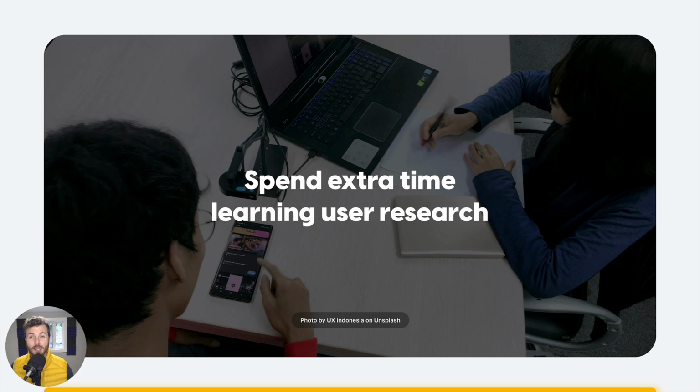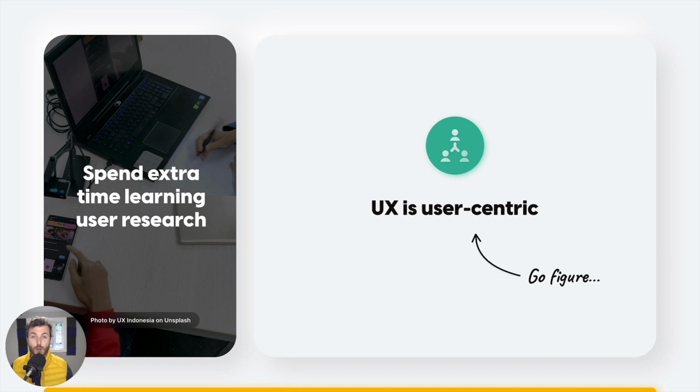Next, after picking your education path, we recommend you spend even more time learning user research. Above all else, UX design is user-centric. If you don't know who your user is or how to engage with them, you'll never be able to design intuitive and enjoyable experiences.